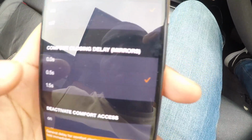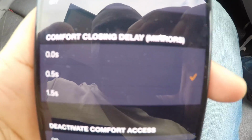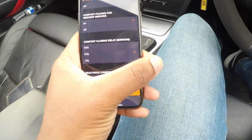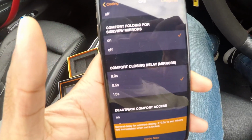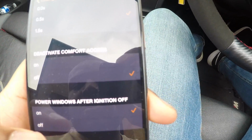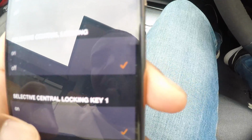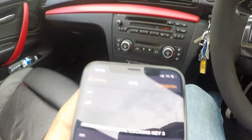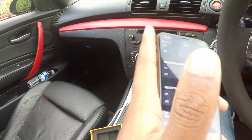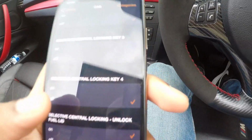In fact, let me reduce this one because this is too slow. I don't like 1.5 seconds, too slow. I'm going to put it to 0.5. So as soon as you hold the lock button, it will fold the mirrors in quicker. Deactivate comfort access now. All these different features you have: easy entry, tons and tons. Selected central locking. I think that's when you lock the car and you can select which side you want to lock. So you press it once and then it locks one side or something like that. Anyway.